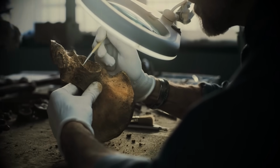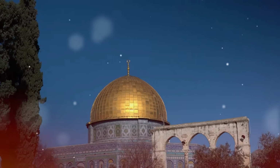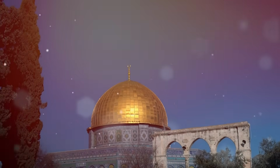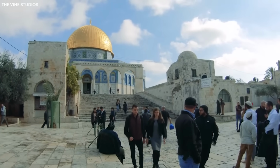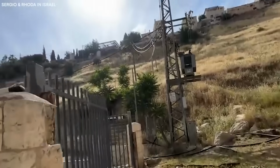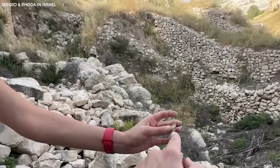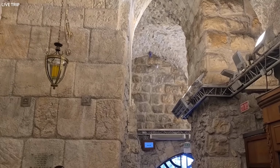and speechless. The underground network beneath the Temple Mount is far more complex, extensive, and sophisticated than anyone ever imagined possible. We're looking at what appears to be a meticulously planned underground city that rivals modern urban infrastructure in its complexity and engineering sophistication. The AI mapping shows multiple distinct levels of tunnels, chambers, and passages, creating a three-dimensional maze that extends deep into the bedrock beneath Jerusalem.